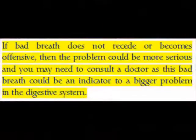If bad breath does not recede or becomes offensive, then the problem could be more serious and you may need to consult a doctor, as this bad breath could be an indicator of a bigger problem in the digestive system.